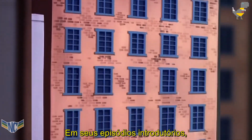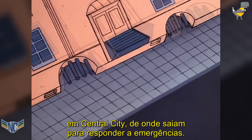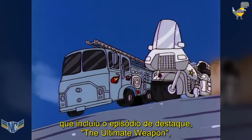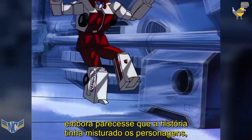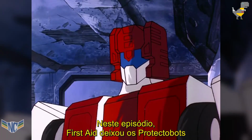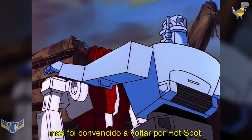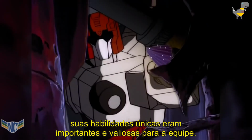In their introductory episodes, the team were shown operating out of their own headquarters in Central City, from which they rolled out to respond to emergencies. This idea was dropped for the team's appearances in the 3rd season, which included the spotlight episode, The Ultimate Weapon, though it did seem like the story mixed up the characters, as it depicted First Aid as the team's pacifist instead of Groove. In this episode, First Aid quit the PROTECTOBOTS after coming to believe that his pacifism was making him an ineffective member of the group, but he was convinced to return by Hotspot, who helped him see how valued and important his unique skills were to the team.